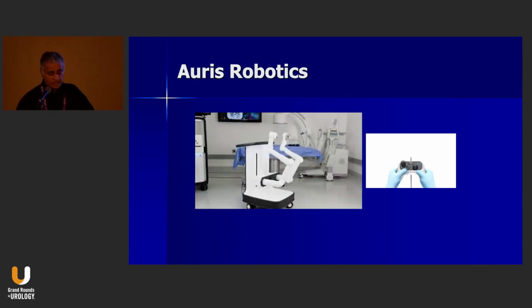And then this is just the ORIS device that we talked about a little bit during the PCNL, emphasizing that I'm not really sure how helpful this will be for ureteroscopy, but it will be a very good device to help you with percutaneous access if you'd like.